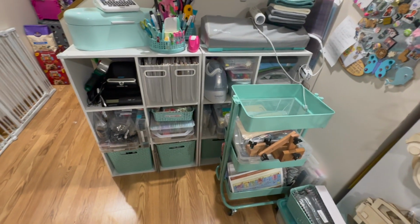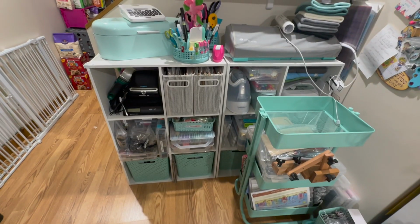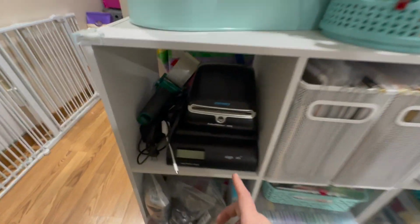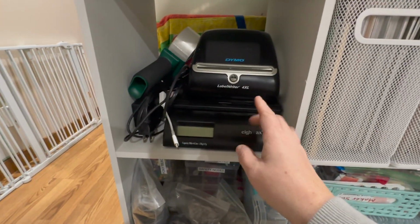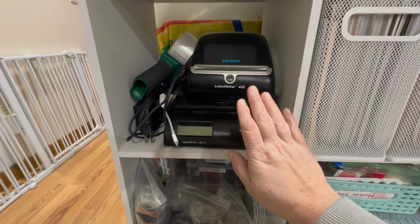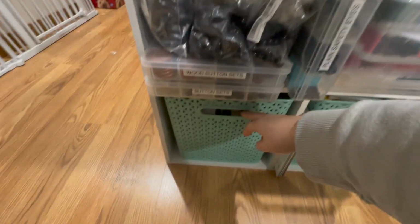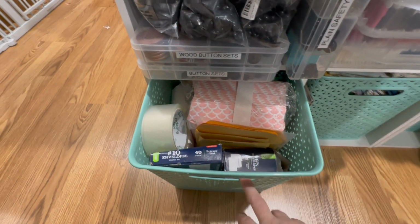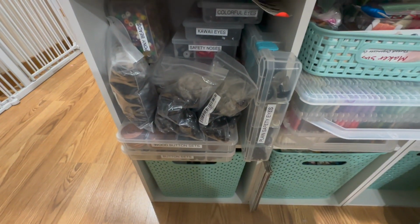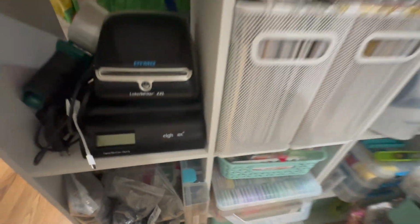When you first come in the craft room, I have these shelves over here, and I had mentioned previously that I wanted to make a space for all of my shipping. I have all of the shipping hardware, shall we say. This is the printer, scale, and then some tape. And down here I did empty out a basket to put the shipping supplies in, and then the larger supplies I put behind this cube organizer.